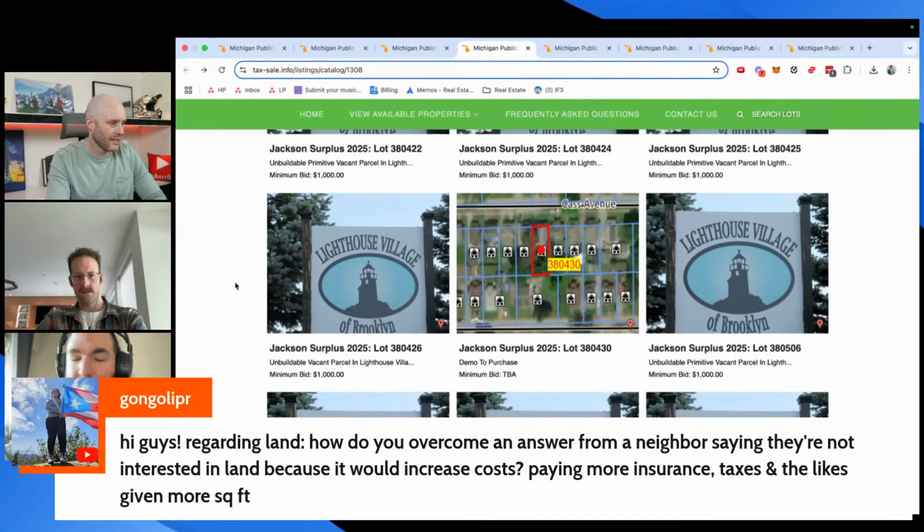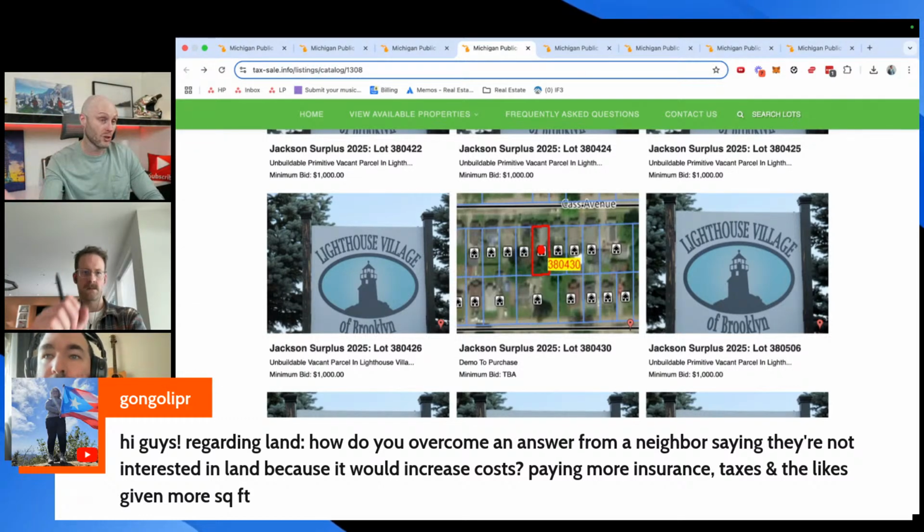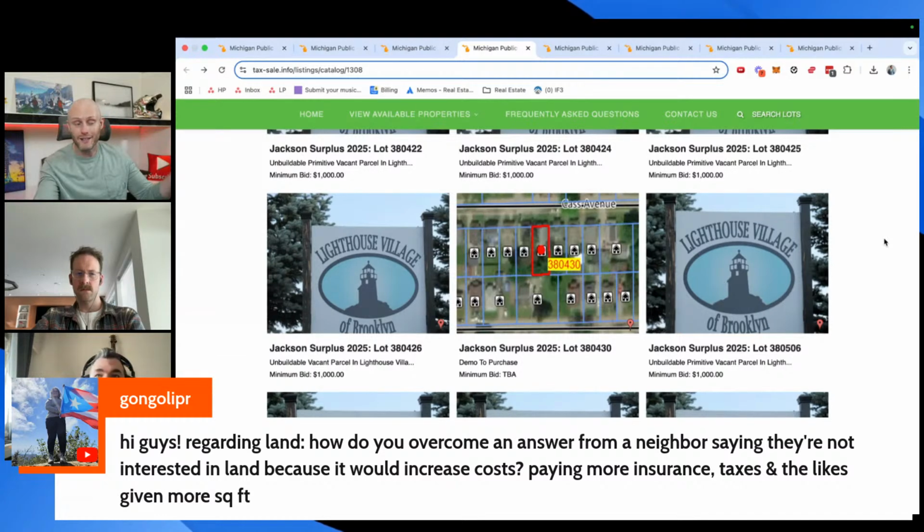Regarding land, how do you overcome an answer from a neighbor if they're not interested in land because it would increase costs, paying more insurance, taxes, and stuff like that? A lot of the times the taxes on this stuff is super low, so you could explain that to them. The increased value to their property should definitely way overcompensate. We haven't seen that as much of an objection, but that's part of the prospecting and the process: talk to the neighbors. You can talk to the neighbors before you buy it and have the buyer lined up before you go.